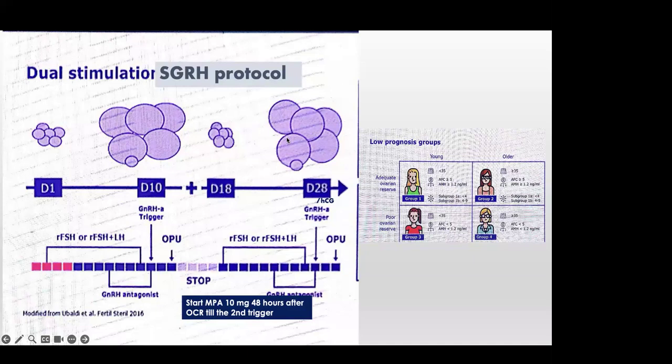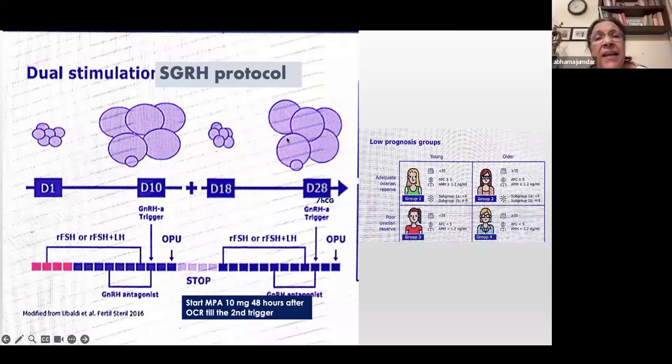Who's this? Any role of intra-ovarian PRP?